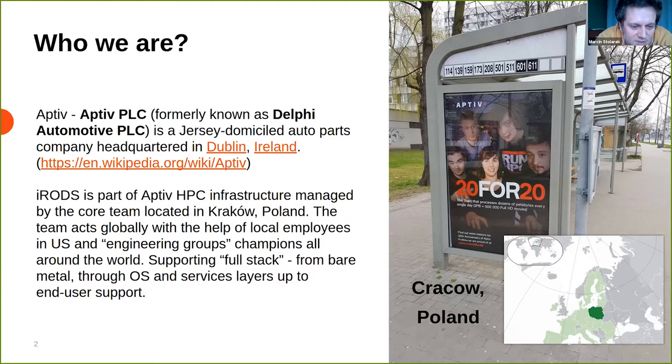The history is that it was a general automotive company with real manufacturing, working with many OEMs globally. The vision for the company is to go more toward autonomous driving, supported driving, and active safety in car engineering. You're seeing a photo that was taken some time ago and also shared on some bus stops in Krakow. It's part of the team.